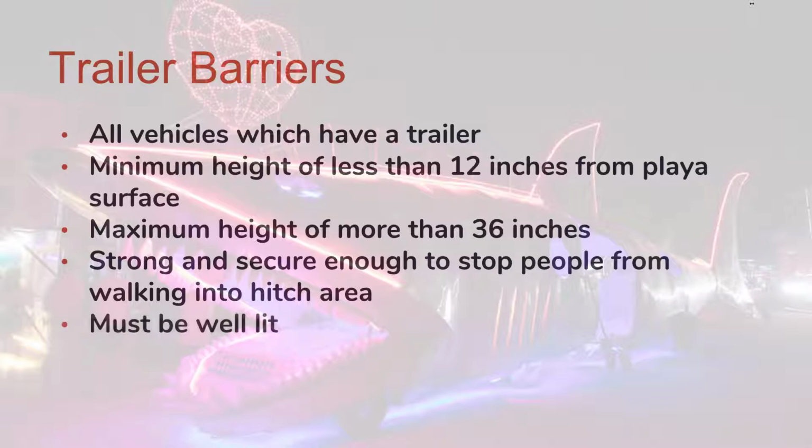At all times after sunset, the space between the trailer and tow vehicle and between one trailer and the next trailer must be illuminated in a manner which is easy to see regardless of ambient lighting conditions and will discourage any person from intentionally or unintentionally entering this space.